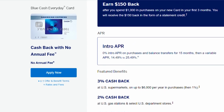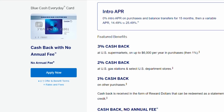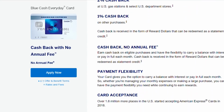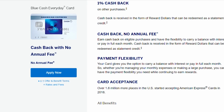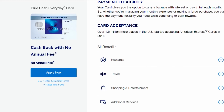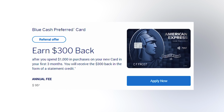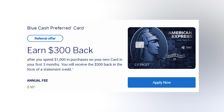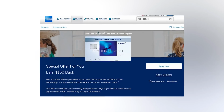Now you're gonna get 3% back at US supermarkets up to $6,000. After that, it's 1 point per dollar, 2% at US gas stations and US department stores, and then 1% back everywhere else. So this card is gonna come with a lower bonus, lower multipliers, but as I mentioned before, you're gonna have to hit that special number to see whether or not it's worth it to go for the annual fee of $95 with the Blue Cash Preferred, or stay with the Blue Cash Everyday.